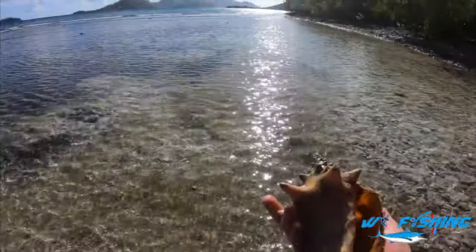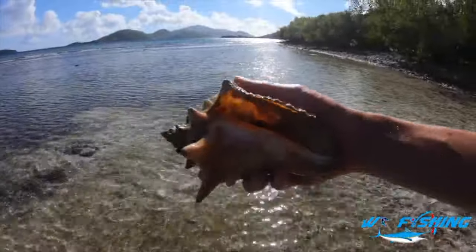Look at that beautiful conch shell. There's a snail living inside. All right, fish back, little guy.